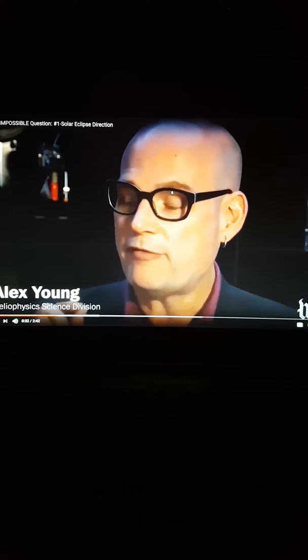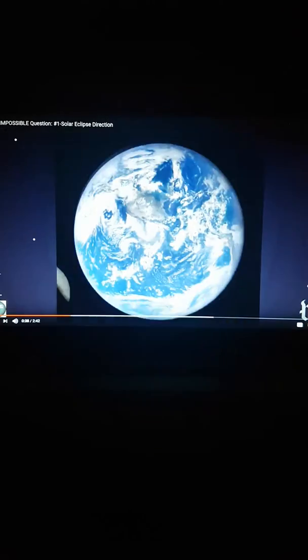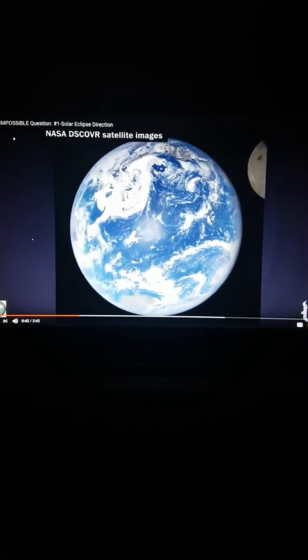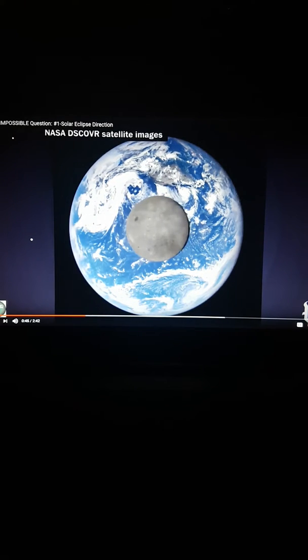To try to make it as simple as possible, it really boils down to how fast the Earth is spinning and how fast the moon is orbiting around it. The moon is orbiting about twice as fast as the Earth is spinning.